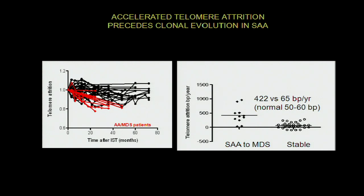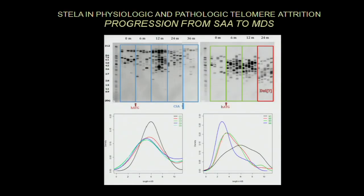Again, not because we think they have mutations, but because limited numbers of stem cells are attempting to compensate for the total. And we can also see that at the level of the individual chromosome. I'm just showing you this as an example. This is a method that's called STELA, or single telomere length analysis. We're looking here at the X and Y chromosomes.